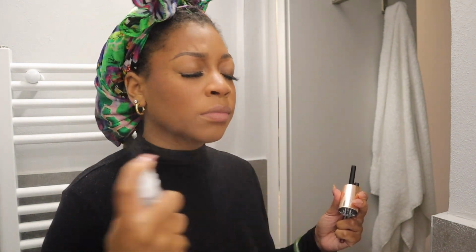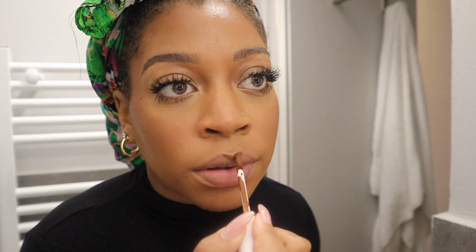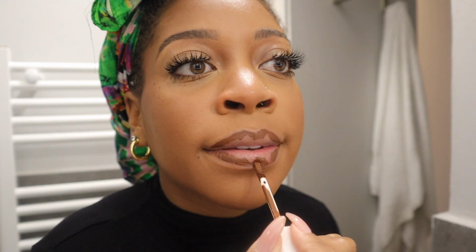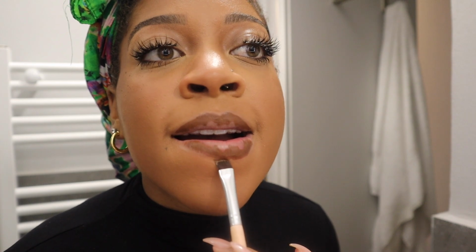Setting that face again, and then right here I'm using some concealer instead of brown eyeliner, which is low-key my mistake, because I was like, my lips look so dark. It's like, yeah girl, because you didn't conceal your mouth. Look like you've been over there eating chocolate. I cleaned it up with a concealer brush.